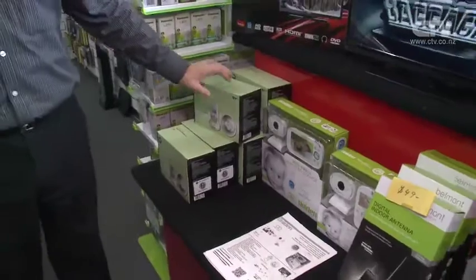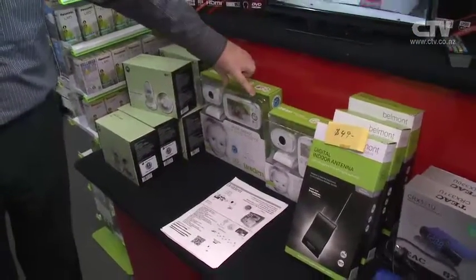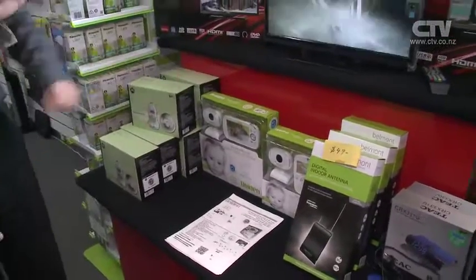They start from $110, and with the video, $199 and $249 for the bigger version. Get extra cameras as well for those.